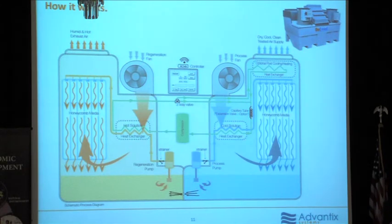Is that the same on the outside? It's the same on the outside, absolutely. It's the same process. So we've got that media bed exactly for that same purpose. And you don't want to lose the desiccant over time either. It's not just carryover. You don't want to lose the desiccant. You don't want to change the chemistry of your system. Other questions?